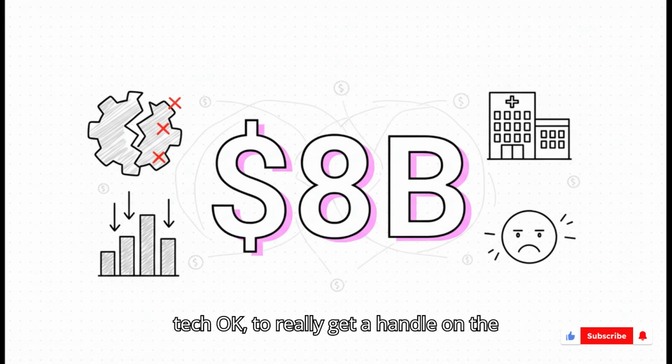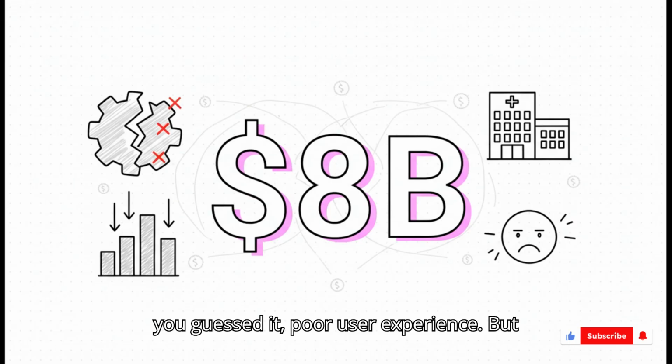Okay, to really get a handle on the stakes, let's start with a number: $8 billion. That is how much the U.S. healthcare sector reportedly lost in just 2024 because of software inefficiencies. And one of the top reasons for these incredibly expensive failures? You guessed it, poor user experience. But this isn't just about the money, obviously. It's about a system failing the very people it's supposed to help.